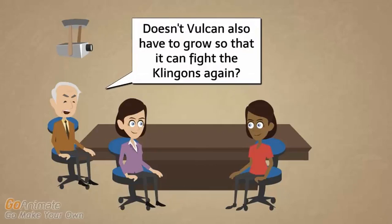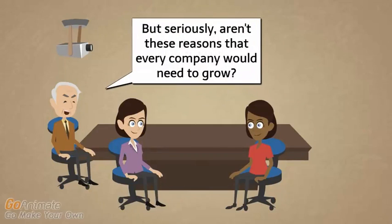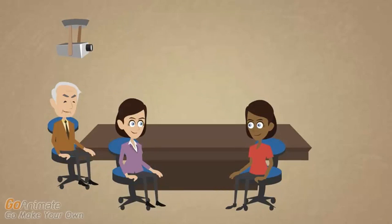Doesn't Vulcan also have to grow so that it can fight the Klingons again? But seriously, aren't these reasons that every company would need to grow? Fight the Klingons. Note that he made the Star Trek joke, not me. I'm still keeping my promise.